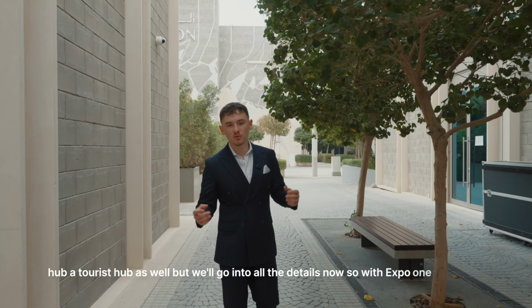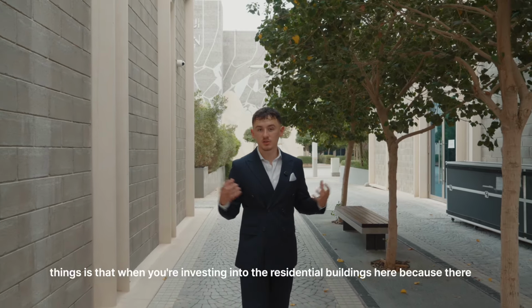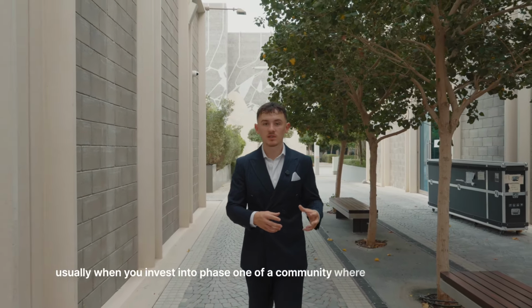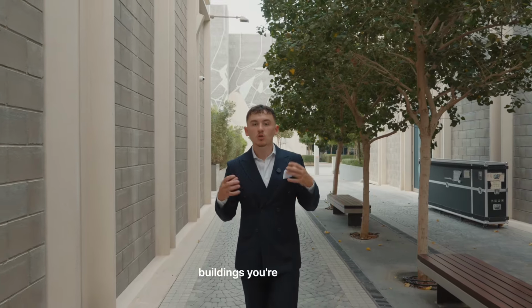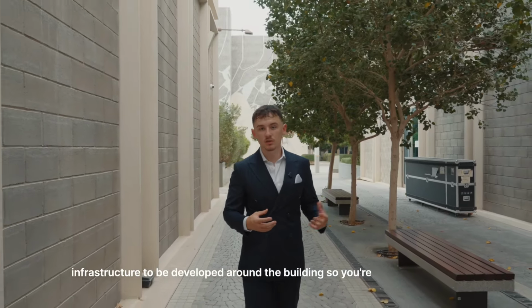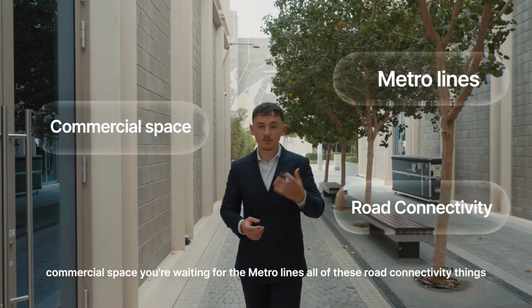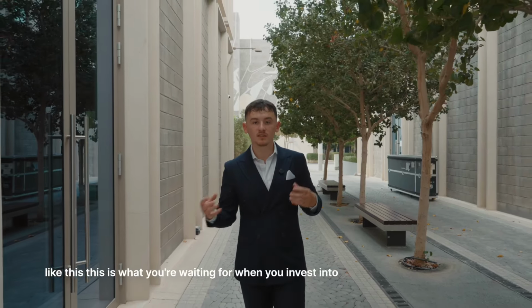So with Expo, one of the key things is that when you're investing into the residential buildings here, because there are none already, usually when you invest into phase one of a community where there are no residential buildings, you're waiting for infrastructure to be developed around the building. So you're waiting for all the commercial space, you're waiting for the metro lines, all of this road connectivity, things like this. This is what you're waiting for when you invest into phase one.